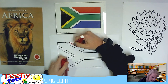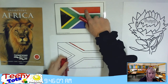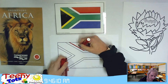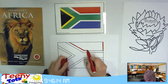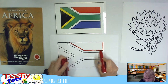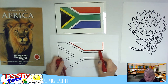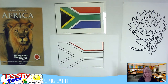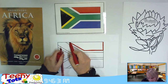Remember to hold your pen nicely for me. Okay, so we're doing the top one. It's red. There we go. Okay, so this flag represents our country, South Africa. And all over the world, every country has their own flag. Okay, this is our special flag. I think our flag is really beautiful, don't you? Okay, let's color it in red.